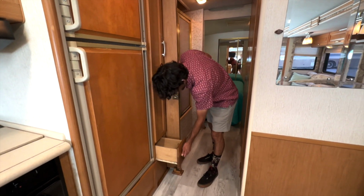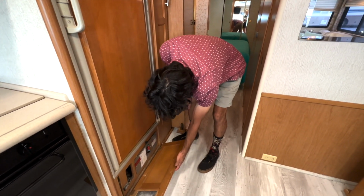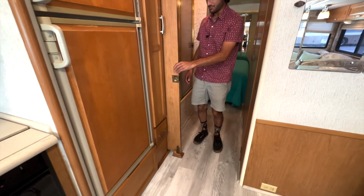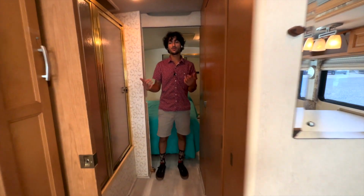More storage compartments right here. And then down below is our main breaker panel. Now there is a pocket door right here. There's a lock on it. And back here is our bathroom area.